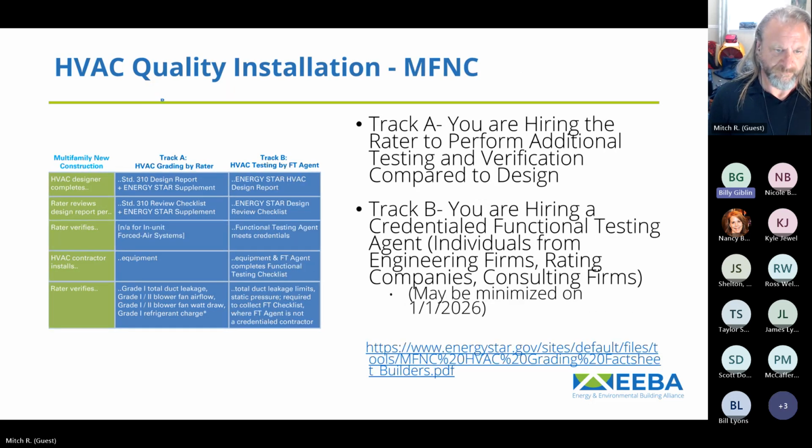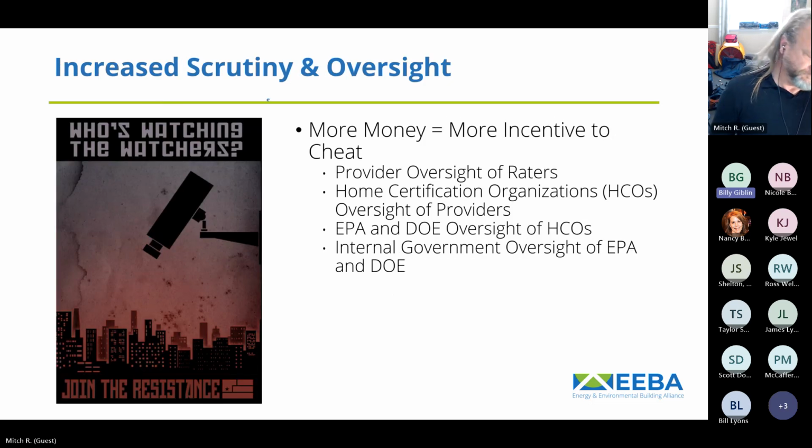Go ahead, next slide. For multifamily, pretty similar. You can hire a rater to do it for you, or a credentialed functional testing agent, but they're going to be minimizing that option at the same time with multifamily. And Scott, you want to hit these next 2 slides and we're done?